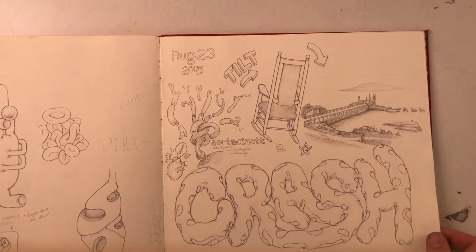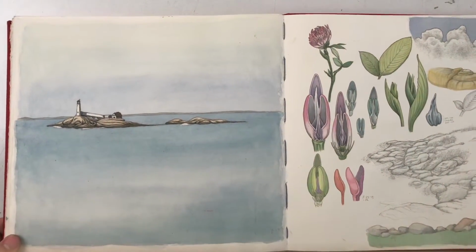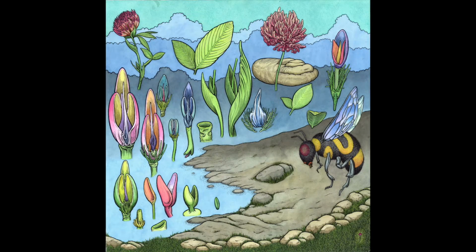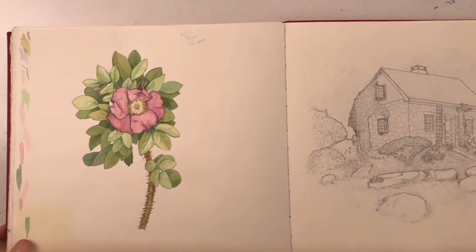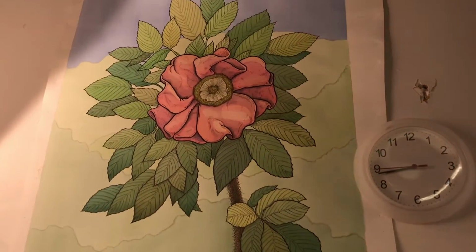Oh, this is back at that. This is a whole year back at the island. I guess I didn't work on my sketchbook that much. So more island drawing and sketches. I did a bigger version of this somewhere. Clovers on the island. Oh, that's funny. So this little drawing turned into this giant drawing.